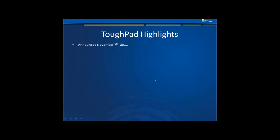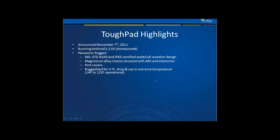So now moving on to the Panasonic ToughPad. This product is very exciting. It was just released on Monday. So there are a lot of additional components to it that are still coming out, such as partners that are building accessories and other things for it. It's running Android 3.2, the new Honeycomb OS.